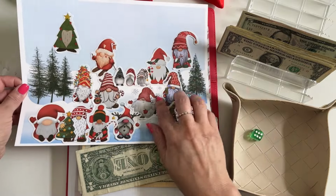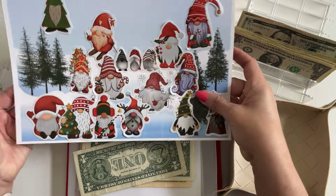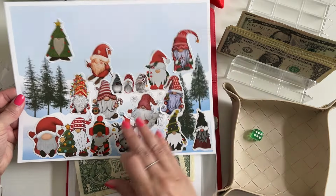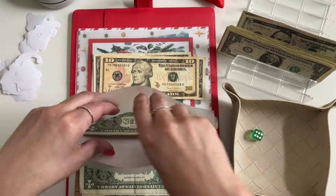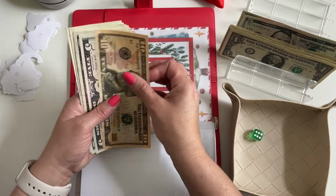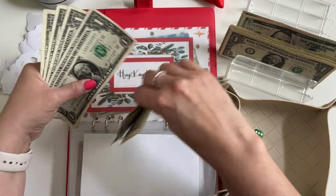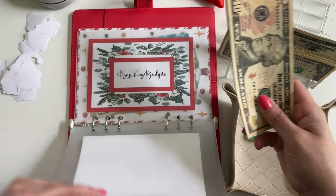Oh my gosh, this is so cute, you guys. How fun was that? Okay, so let's see what this challenge saved us. I just put random numbers 1 through 3 onto these stickers, so I really didn't know what this one was gonna save, but let's find out. All right, this challenge saved us 10, 15, 20, 21, 2, 3, 4, 5, 6, $26.